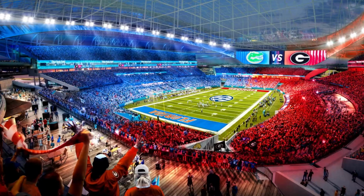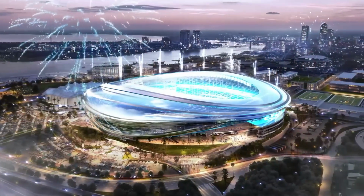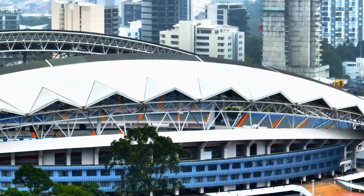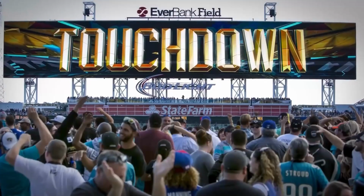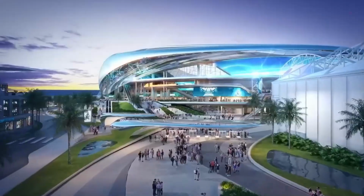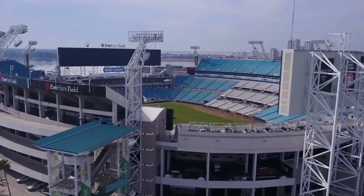How Jacksonville's new stadium stacks up against the NFL's best. Alright, Jacksonville's new stadium is insane, but how does it really stack up to the NFL's top-tier arenas? Because let's be honest, when you're spending $1.4 billion, you want something that blows fans away, not just another generic stadium. So, okay, let's see how Jacksonville's future football fortress measures up to the league's best.